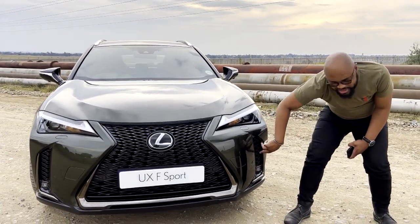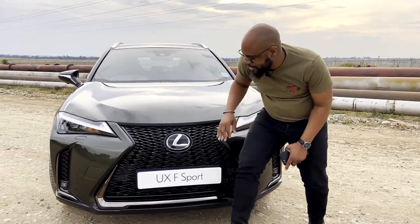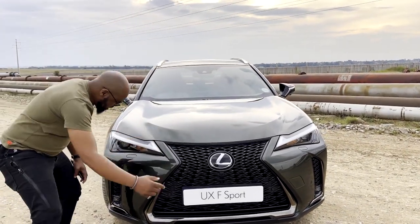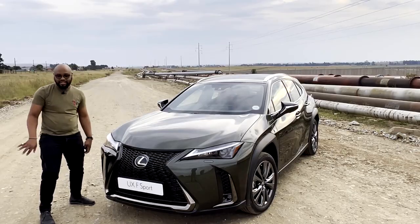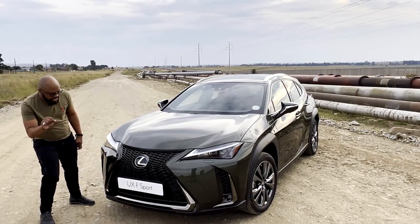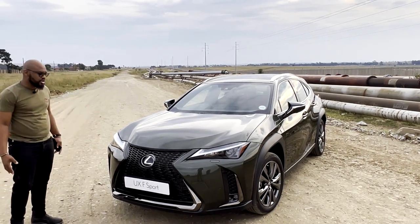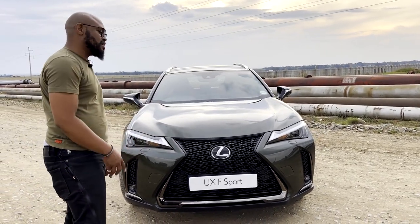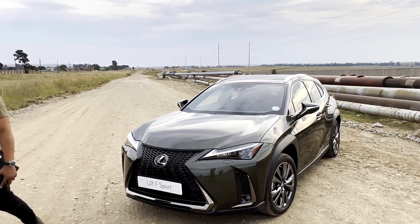Fake vents, this one doesn't work. This one here is proper. And obviously this one also doesn't work. But if you see here, you've got your corner lights, which light your corners when you turn your steering wheel. Overall, I'm just loving how it looks in the front. But tell me what you think of this front. It might not be for everyone, but I think it looks good.